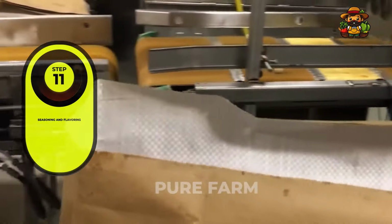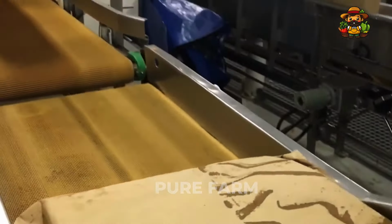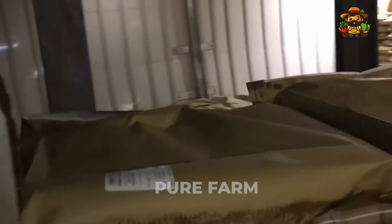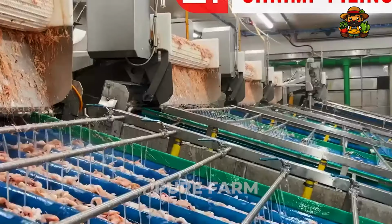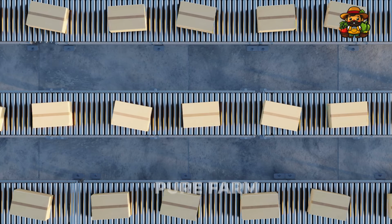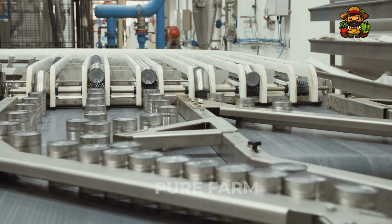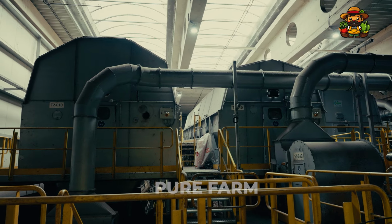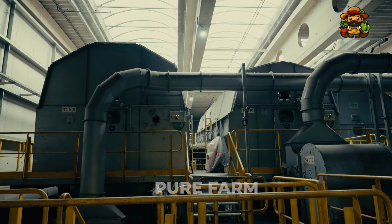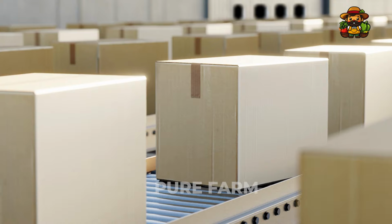Packaging is a critical step that directly impacts the product's shelf life and appeal. Shrimp are vacuum sealed in airtight bags or trays to lock in freshness. Factories use automated systems to package shrimp efficiently, labeling each package with essential details such as weight, size, and cooking instructions. For retail markets, shrimp are often packaged in smaller, resealable bags that are easy for consumers to handle. For bulk orders, larger packages are prepared, typically destined for restaurants or wholesale distributors. The packaging process ensures that the shrimp remain in perfect condition until they reach the customer.